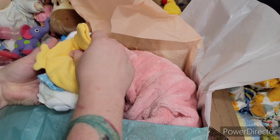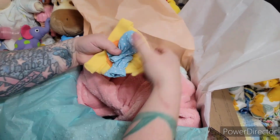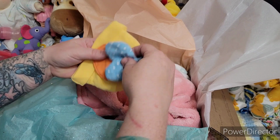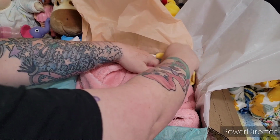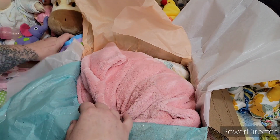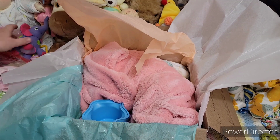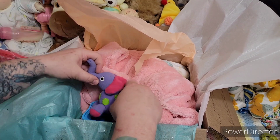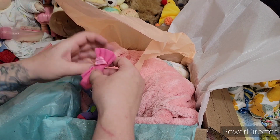Let's put her diapers back there. We have her mitten with hat. Tuck that back there. These should fit. Oh yeah, they fit right there. Okay. That toy right there. Oh, her pink headband. I didn't put it on her.